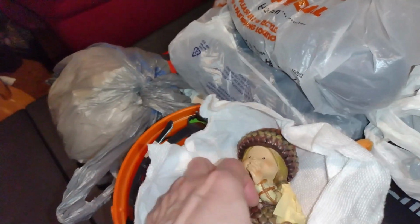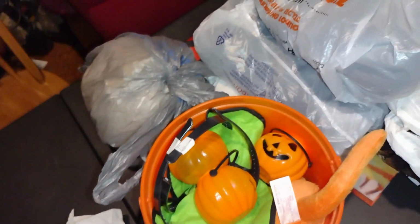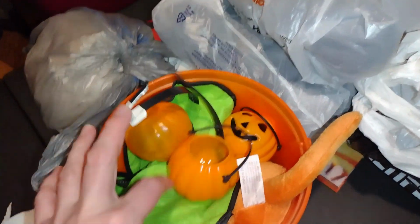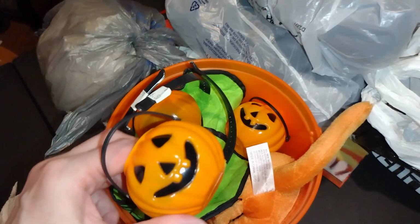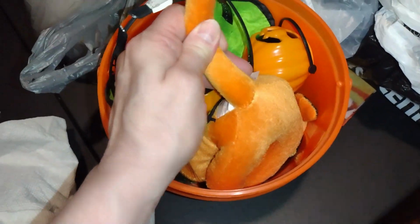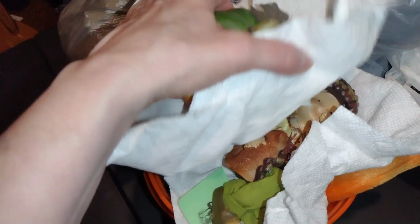Oh, and then, isn't she cute? So these must be some of my more fall things, maybe. Oh, I have a couple of purple trees, and sometimes I decorate those. And so I have a couple of little pumpkins, and I have these little green hats, and I have a couple of kitty cats. So that's what those are. So again, we're going to be keeping all of these.